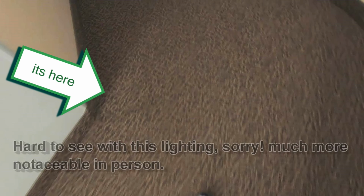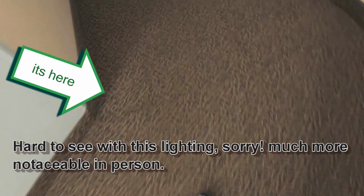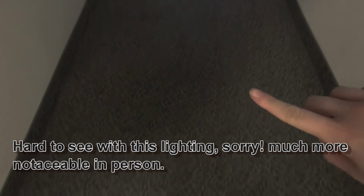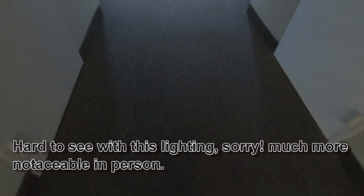So here we are on the 8th floor, and as you can see, it's a very minor sticky rug, but if you can see the lines going straight down, that is what we're trying to remove. They had some sort of construction done, and this was what was left behind.